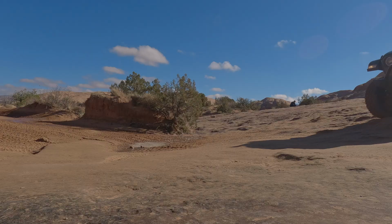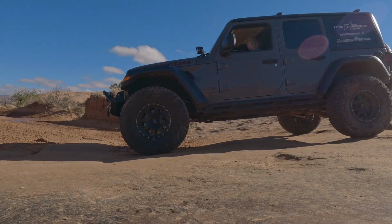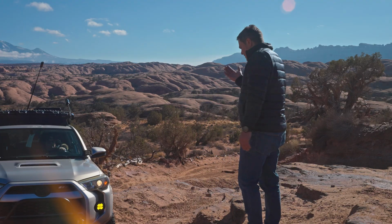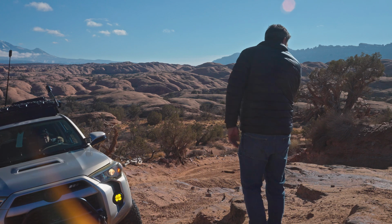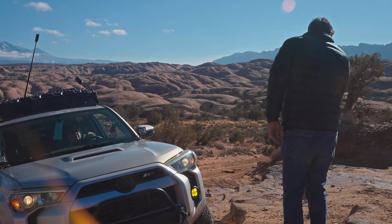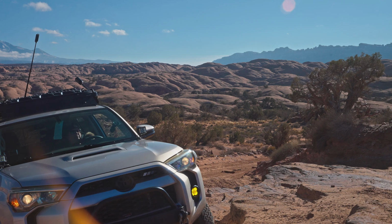But if you're looking to push your limits, Hell's Revenge has no shortage of optional obstacles that demand serious skill and a fully built rig. Flip Over Challenge, Escalator to Hell, Mickey's Hot Tub, and Hell's Gate are just a few of the notorious challenges on the path. The real question is, will we give any of them a shot?